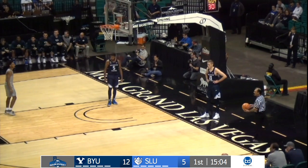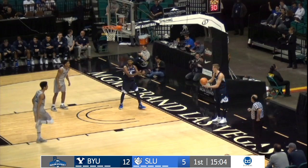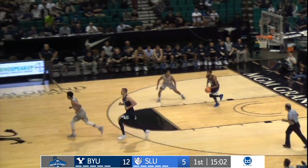Zeke Moore checks into the ball game now. Sharpshooter Zeke Moore coming into the game. The 6'6 freshman from St. Louis for the Billikens.